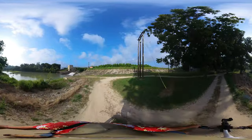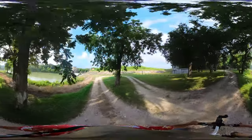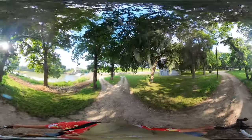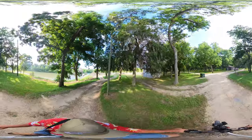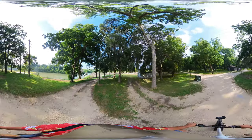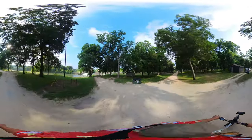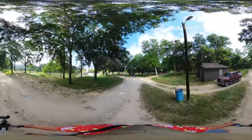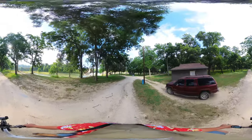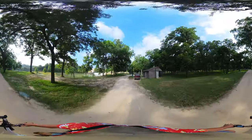That's the dam that doesn't seem to be damming. Damn dam that ain't damming. All right. We're gonna cruise back through. One more time unto the breach. Such a pretty, pretty location.